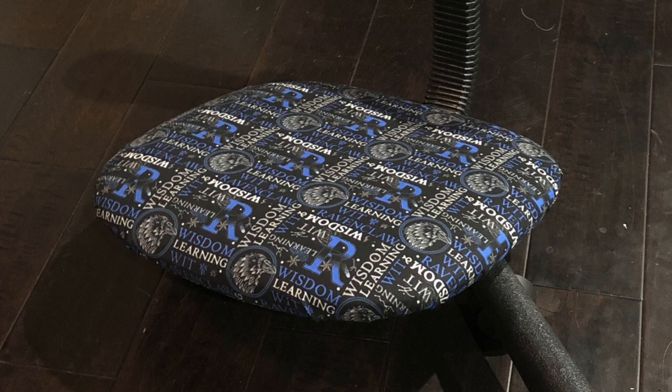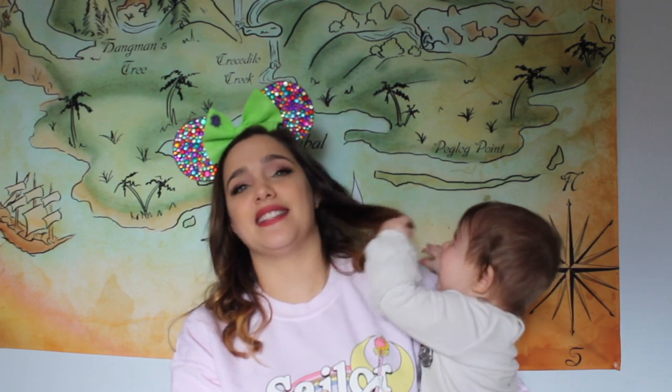I did a tutorial on this. If you're interested in updating your own computer chair, I have a tutorial on that linked below, and that was just such a nice surprise to get. It's probably my favorite thing that I got because now I have not just one, I have two real chairs to sit in when I'm crafting.